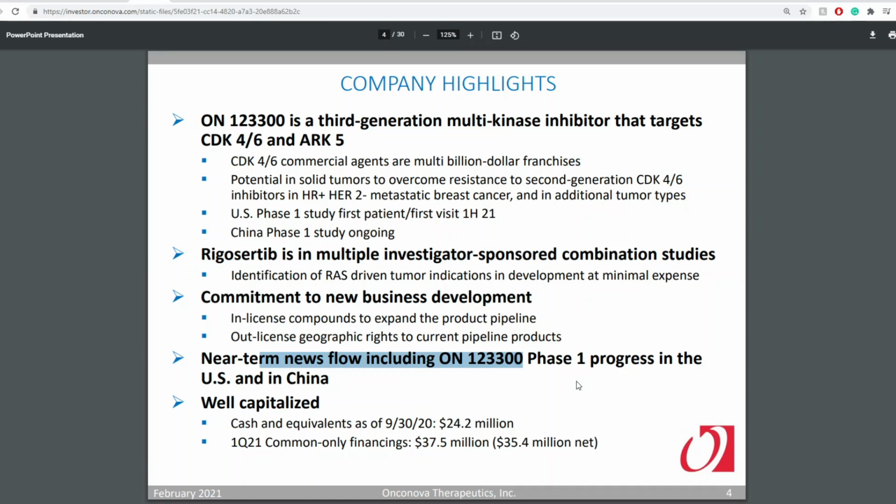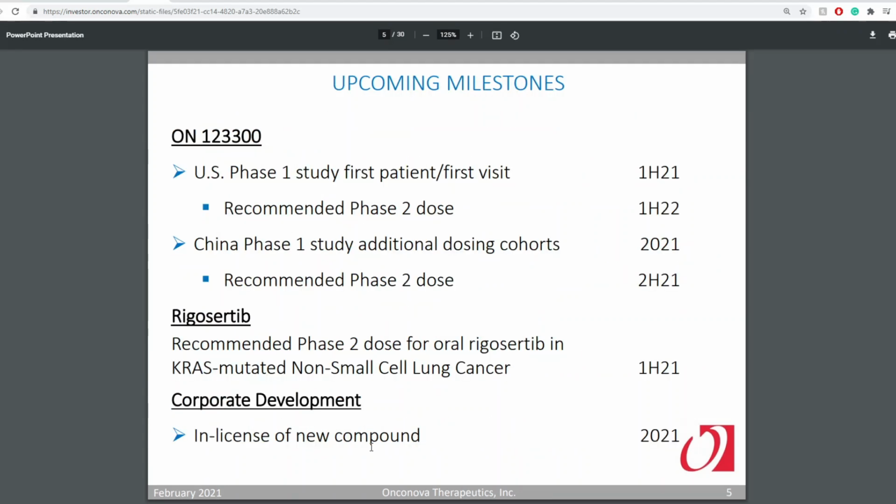And it's well capitalized. Cash and cash equivalents as of September 2020 were 24.2 million, and the common stock financing in the first quarter of 2021 will be 37.5 million. And then upcoming milestones here.